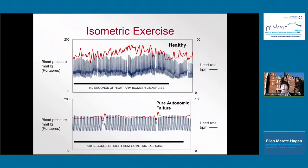And on this, you see on the top a healthy person. I must just say that these lines here are just a calibration of the Nova. So that's why you have these lines here. But in a normal, healthy person, you will have a response in blood pressure like here and heart rate, while in a patient with pure autonomic failure, there is nothing happening.